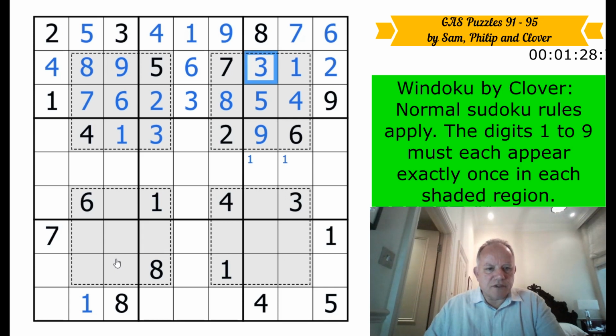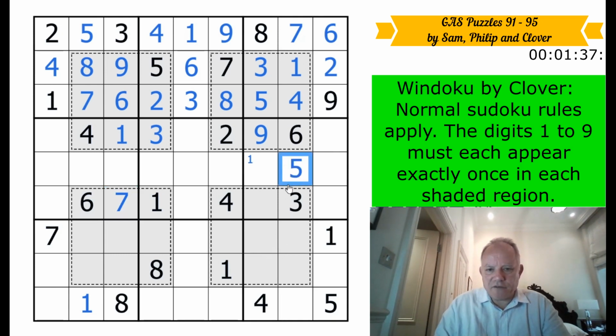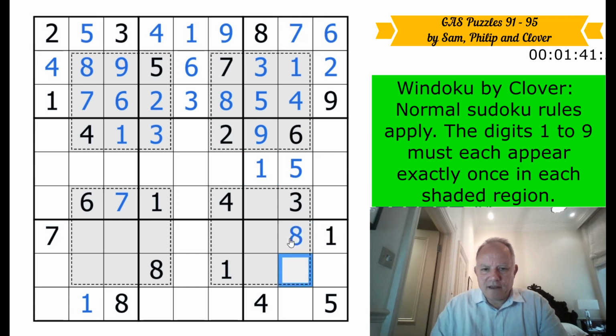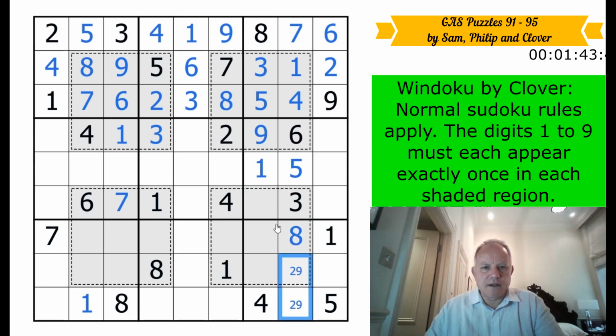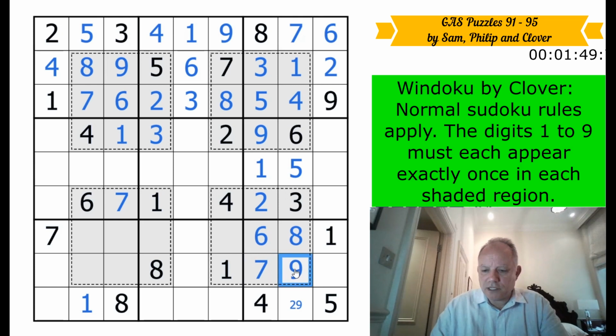Now 7 in this window must be here. Is there always a giveaway number in each window? I don't know. That's got to be a 5 for the column. Then we have 8 there by Sudoku. 2 and 9. This is 2, 6 and 7. Actually, they can be filled in. And now this window is pretty much done.